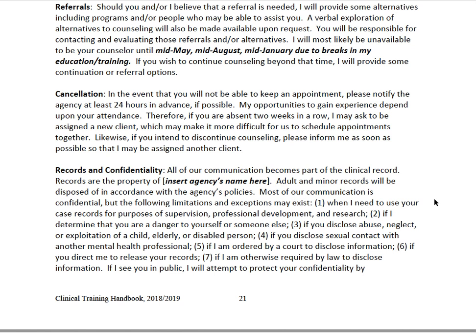Referrals. Should you and or I believe that a referral is needed, I will provide some alternatives including programs and or people who may be able to assist you. A verbal exploration of alternatives to counseling will also be made available upon request. You will be responsible for contacting and evaluating those referrals and or alternatives. I will most likely be unavailable to be your counselor until, and here's where you would add in any breaks in your schedule or training, or if your practicum is not beginning until a certain time. If you wish to continue counseling beyond that time, I will provide some continuation or referral options.